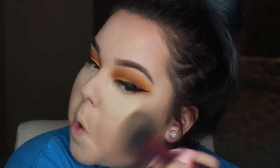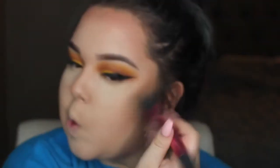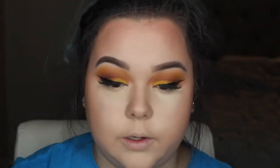I see you. Okay, I'm just going to go with my Hourglass bronzer because I'm just extra and I feel like I can't do my makeup without it. Also, fun fact, for it being Hourglass and a $50 bronzer, the lettering wiped right off. It came off, so. Alright, my battery's dying, so I've got to turn this off.